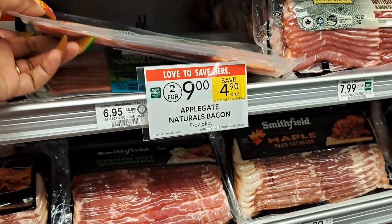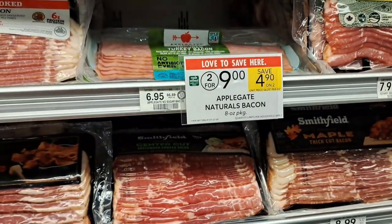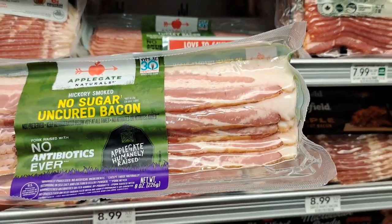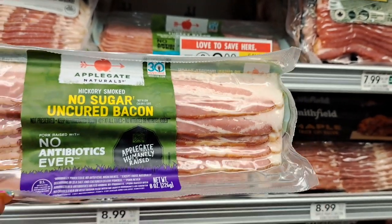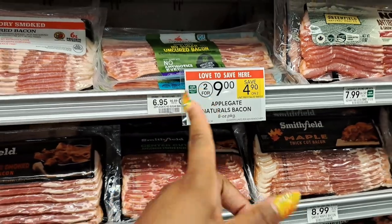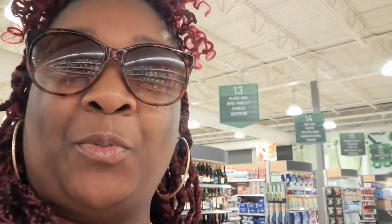All right, so then they got them some Applegate Naturals bacon here. $2 for $9. Normal price $6.95. For what? 1, 2, 3, 4, 5, 6. About 6, 7 pieces in there. $2 for $9. Bacon is a little pricey nowadays. I think you gotta just try to find the best deal you can find on bacon, because those deals over there, oh, it ain't too good if you ask me. But hey, I'm a budgeter. It's up to you.